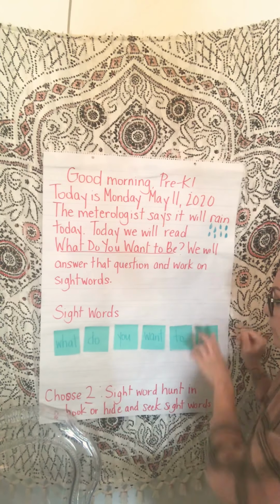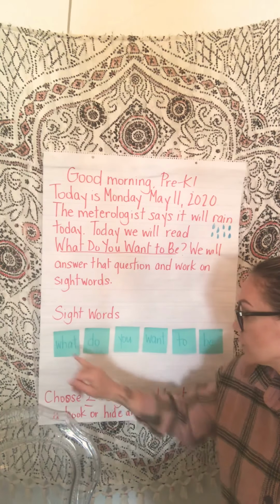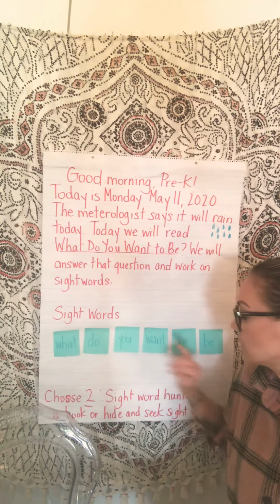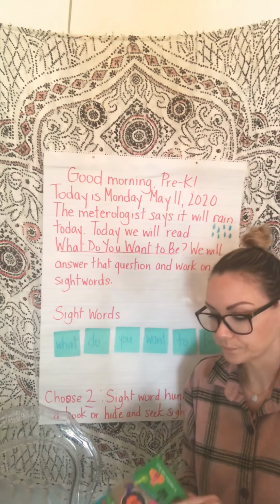It might be best if we use two different beginning letters. What and want, if we use them together, that might be a little tricky to identify because we have two W's, two A's, and two T's. So let's mix it up a little bit. Choose two. You can either read a book together.